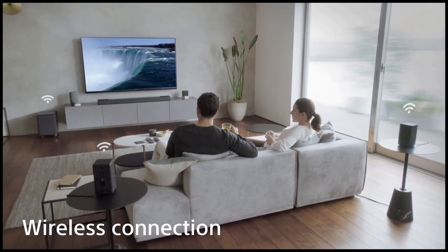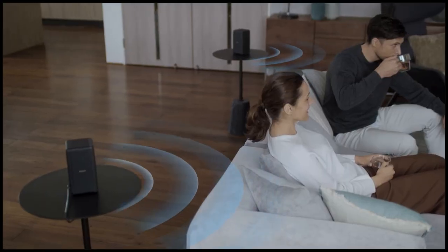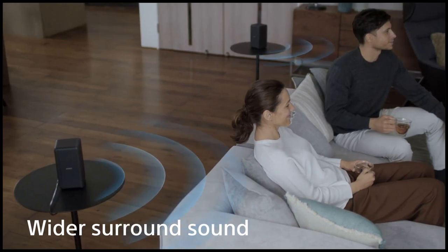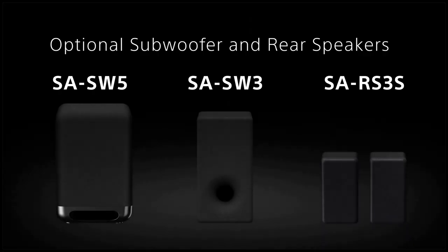Using only the front speakers, Sony's unique digital sound field processing technology virtually reproduces the surround sound field, with sound coming at you from both sides. You can enjoy rich and cinematic surround sound without cluttering your living space.